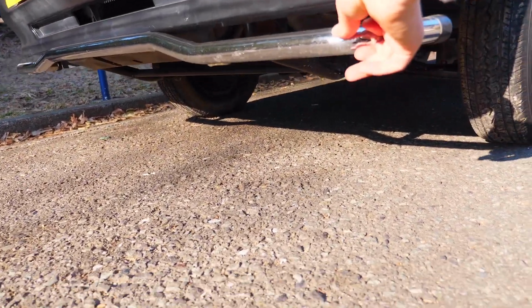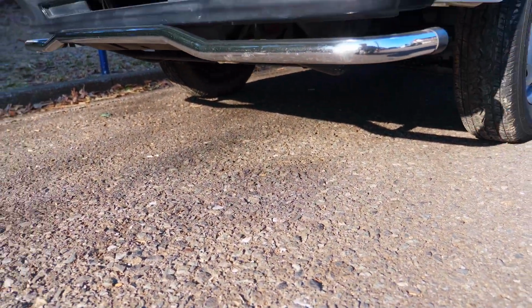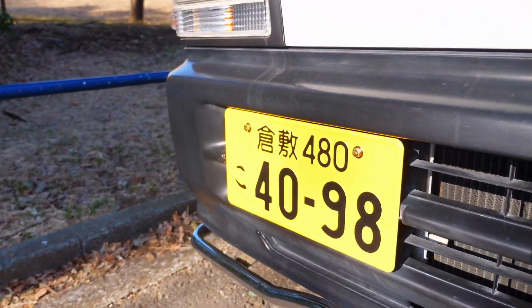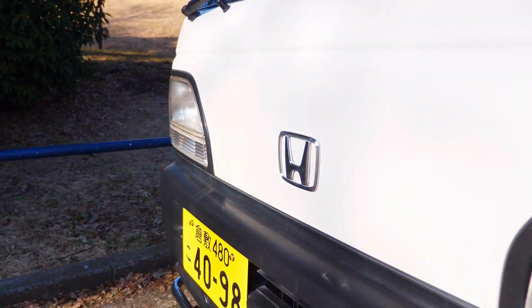This is a bush bar. It's going to bend if you hit anything. It's mostly just for looks. Still has the yellow plate on it. The yellow plate is for cheaper taxes here in Japan because it's a smaller vehicle.